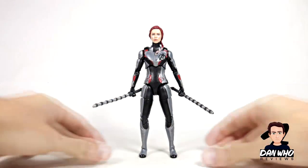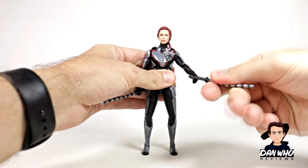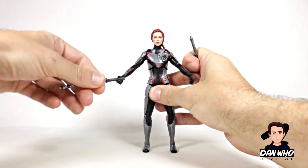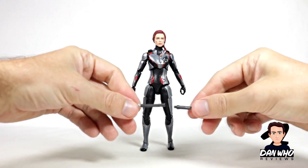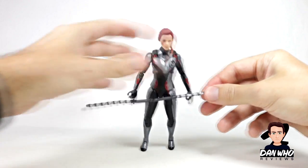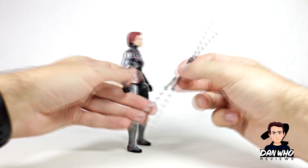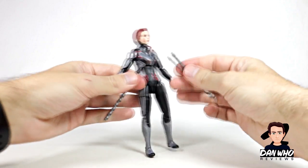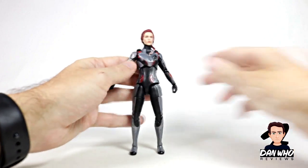So here we have Black Widow on this female buck, and she also comes with her weapons. Now, we've already seen this set of weapons with her Infinity War figure. I think they're exactly the same. They can plug together in the middle there to create a spear. They're a little bit wonky, so I need to heat them up. But of course, they come apart as well for her trademark stingers. So yeah, nice little pack-in there.